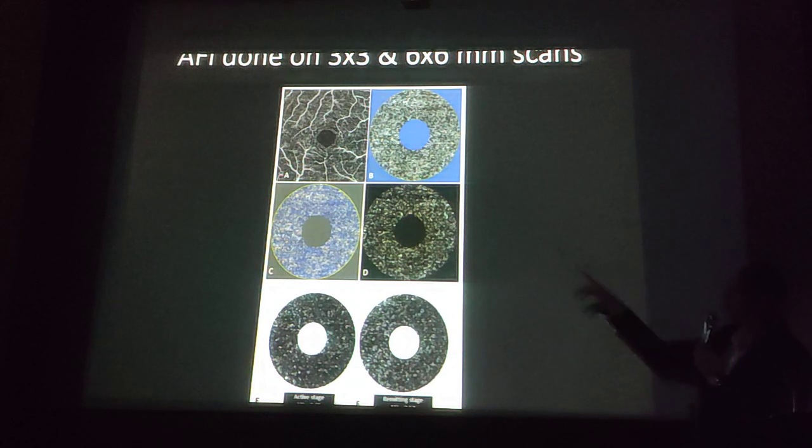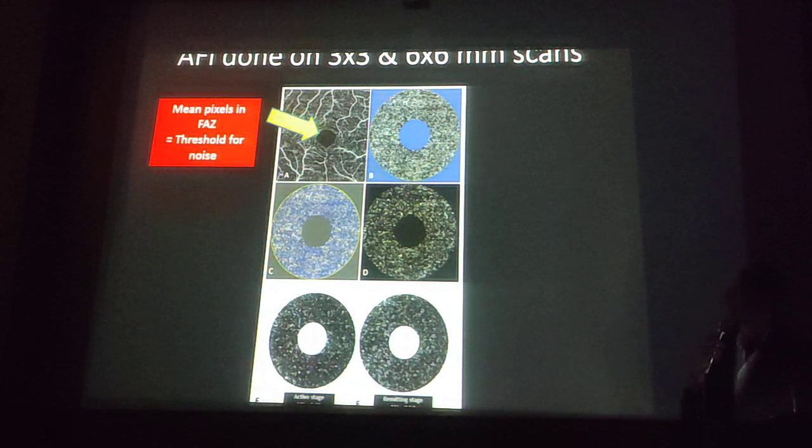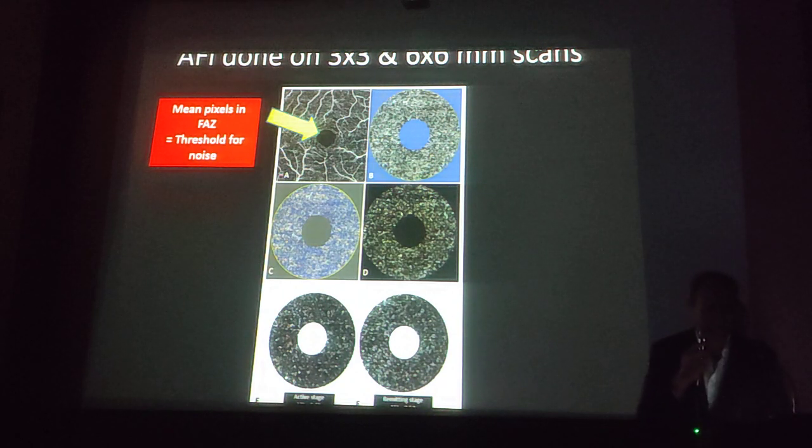So basically, after you image the patient, you get the full retinal thickness map, because this is how we're going to identify the pixel noise. So you get the mean pixels in the foveal avascular zone. Everything in the foveal avascular zone is not actual flow, because we know that this is avascular, so anything that is white here is noise. So this is how we get the threshold for this individual picture.